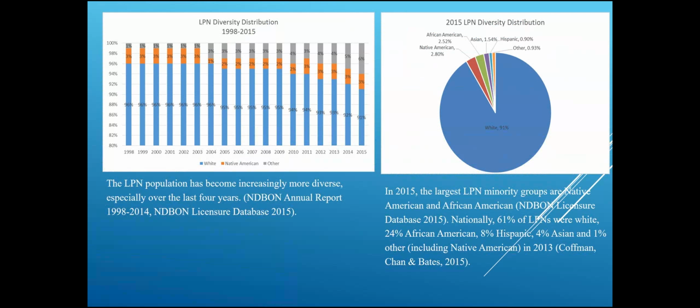As far as diversity, our LPN population has become increasingly more diverse. We actually have data on diversity in some of these items dating all the way back to 1998. And you'll see back in 1998, 96% of the LPNs were white, and today 91% are. And so we've had actually about a similar number of Native American, but an increase in other cultures.